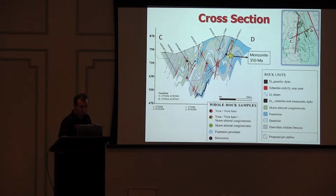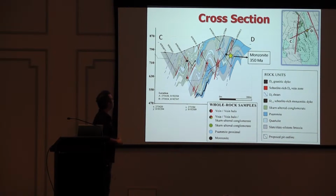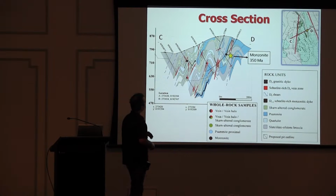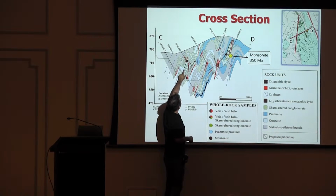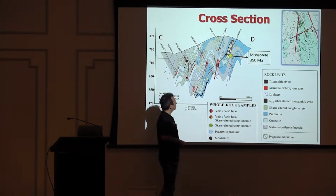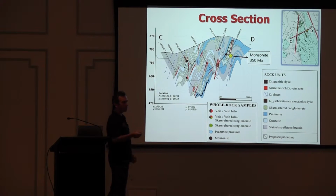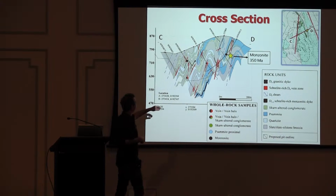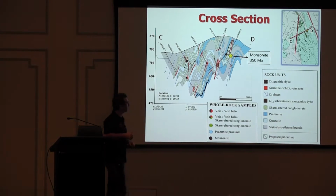Okay, so this is the cross-section, CD. Because this is orthogonal to the main deformation trend, we can see that the deformation is very tight, with very tight anticlines and synclines. And these are intruded by monzonitic dikes that were dated at 350 million years, so they are Carboniferous, and those are very enriched in scheelite. This is the first mineralization event, during D1 and D2. And here we can also see some of the samples that were taken in this cross-section.